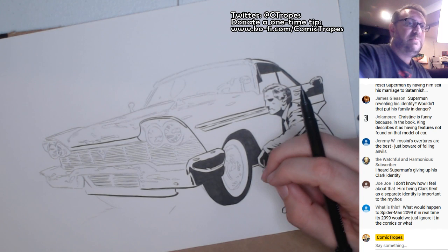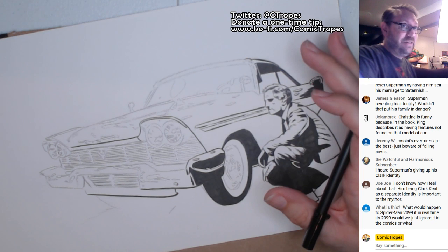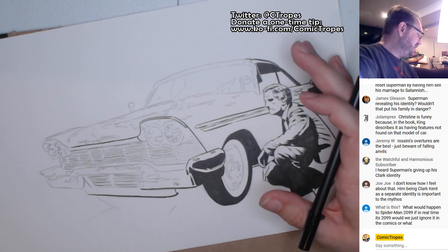What would happen to Spider-Man 2099 if in real time it's 2099? Would we just ignore it in the comics? I don't think Spider-Man 2099 is necessarily going to be relevant in 80 more years. I wouldn't consider that a big concern.